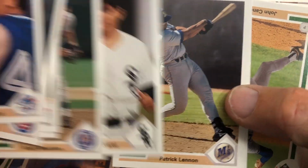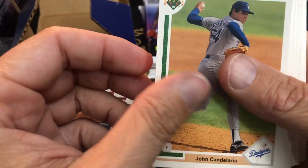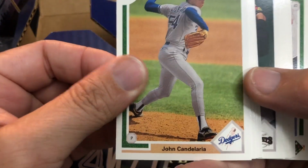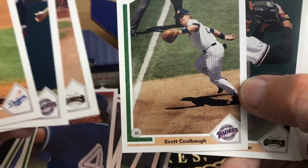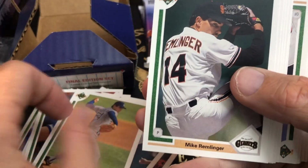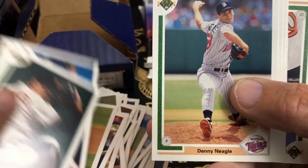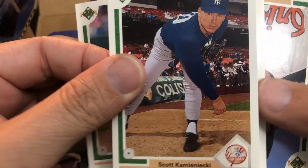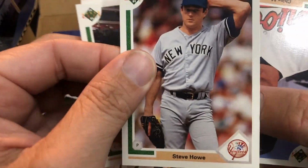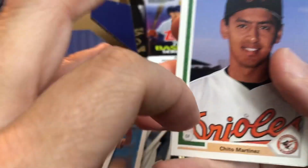Wilson Alvarez, Bendinger, Candelaria, let's see, Thomas Howard, Darren Lewis, Scott Coolball, not a '91 break without Scott Coolball, Denny Nagel, Kamenicki, Steve Howe, Pedro Martinez.